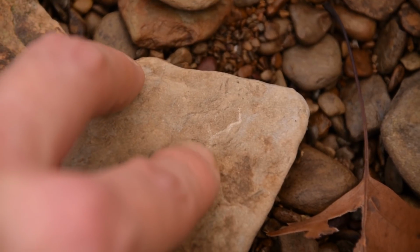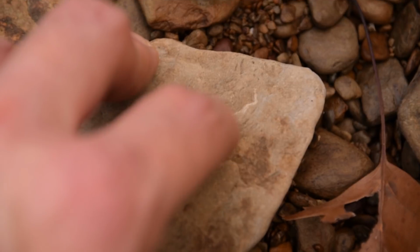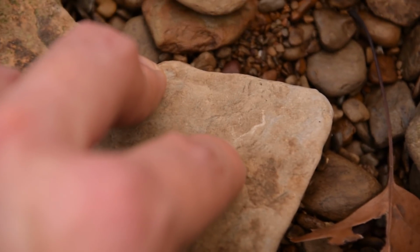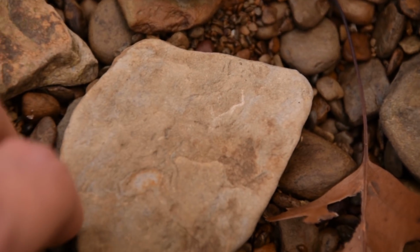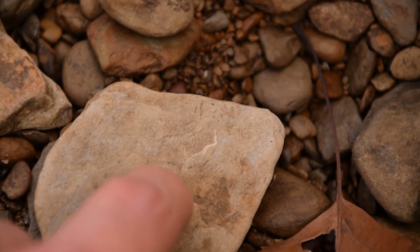Right here we have another really good example of kind of a clay. This is a type of clay. If I were to grind this up into fine dust, I could actually add water to this and have clay. But we can also use this to make paint, which will be kind of a whitish gray color of paint.